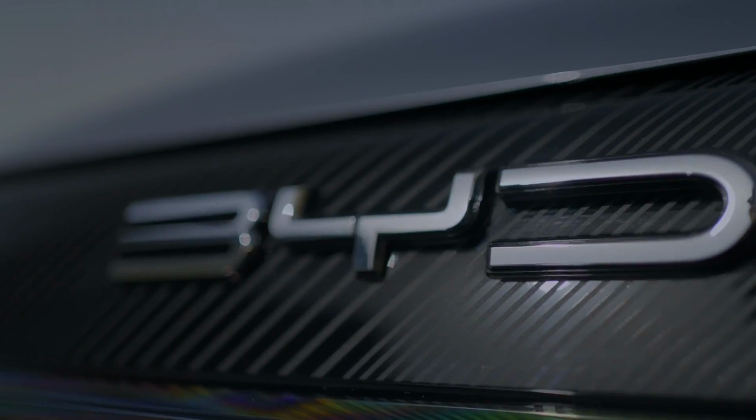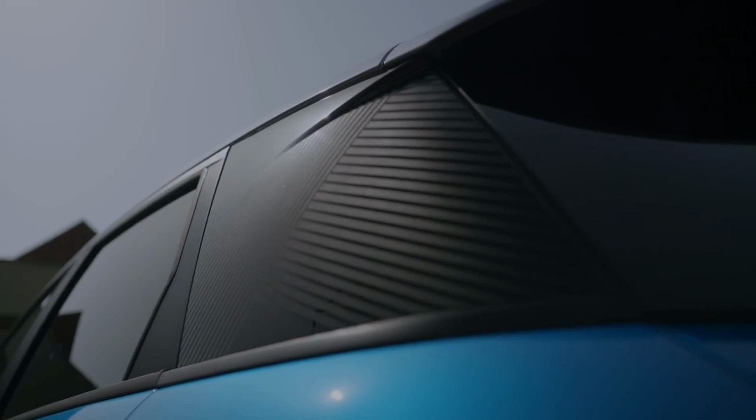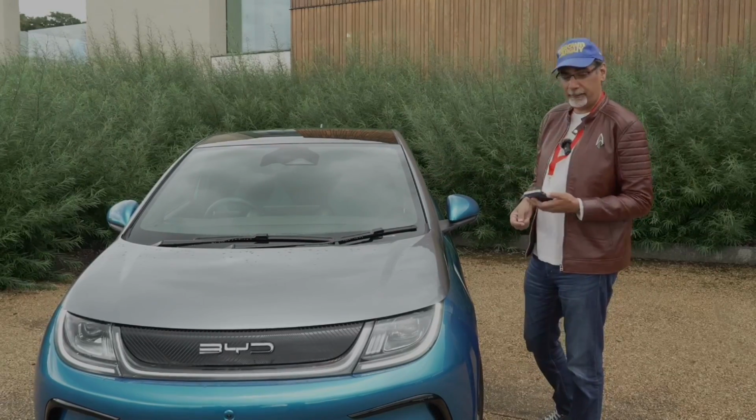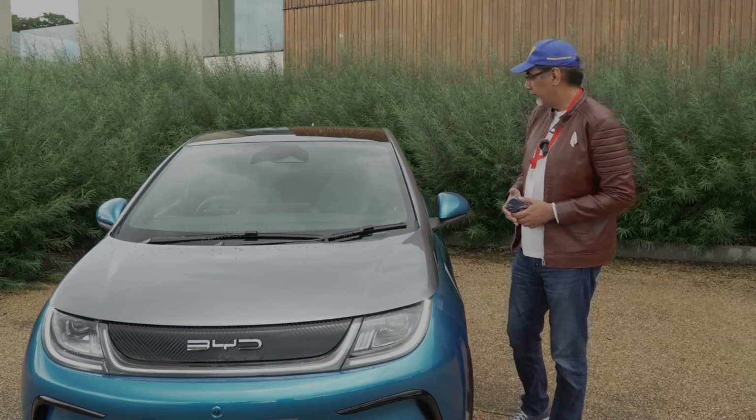Oh, a couple of other things I should mention. Front wheel drive. This one's got 204 brake horsepower, 310 Newton meters of torque. Does 0 to 62 miles per hour in 7 seconds. It will reach 99 miles per hour. And it's got a heat pump as standard. So what's the heat pump? It basically redistributes the heat as and where it's needed, taking it away from where it's not needed and supplying it to where it is. It's an industry first direct cooling and heating system to power the battery on this thing. Increases thermal efficiency by up to 15%. Cool, let's have a look.